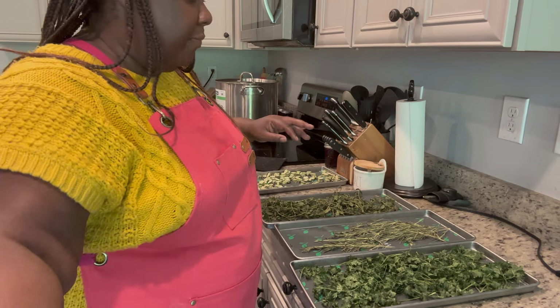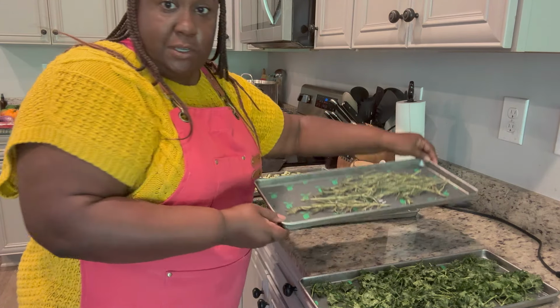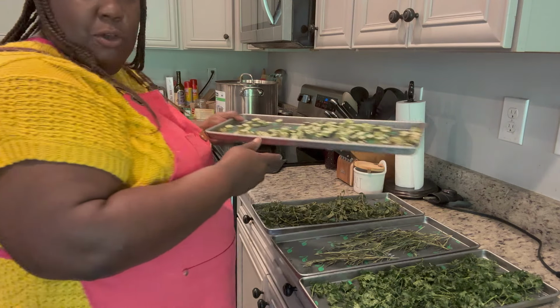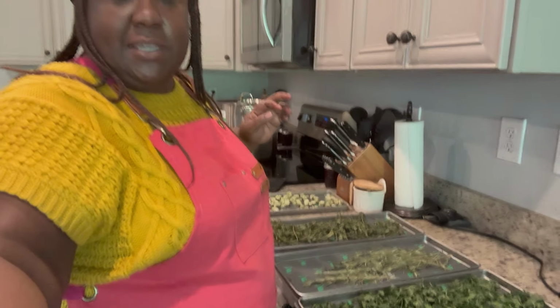Okay, so our next project is doing something with the stuff that we just got out of the freeze dryer. I have parsley that I freeze dried, some rosemary, some strawberry mint, and some okra. All of this is from the garden. Last week, I did a big harvest of herbs and flowers. I showed you that in a video. I'll try to remember to pop it up here.